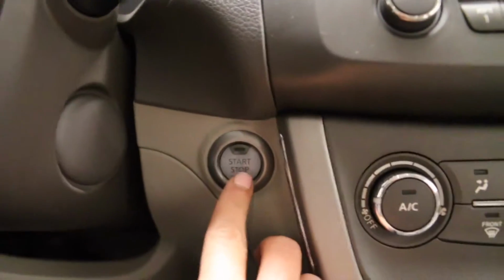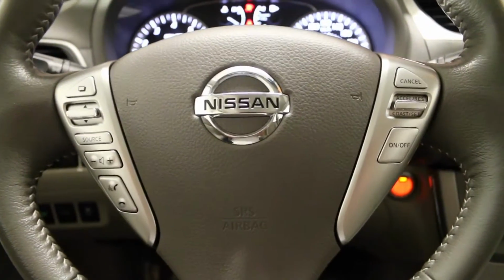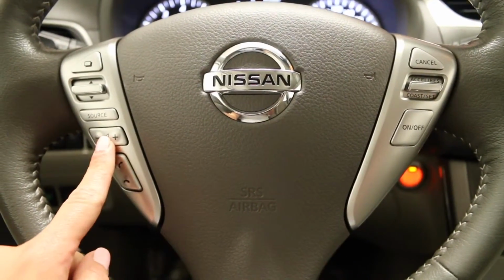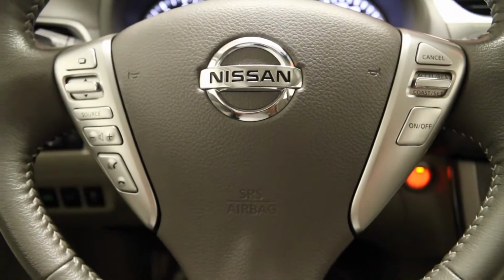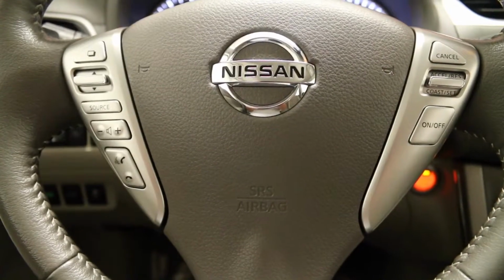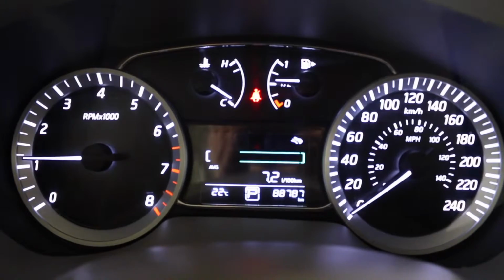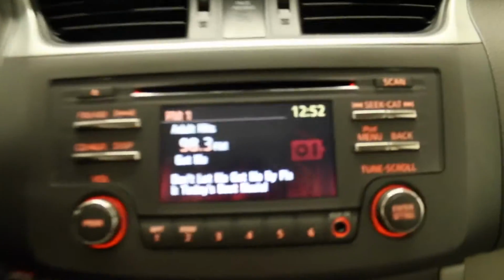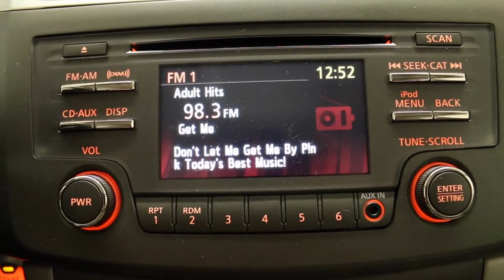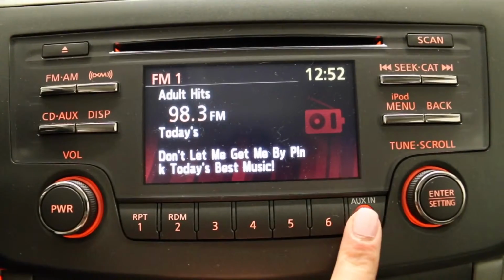Push start and stop engine button. Tilt and telescopic steering wheel with Bluetooth, audio, dash controls, as well as cruise controls. It also has speed sensitive volume control. Dash display screen with your external temperature display. Audio controls include AM, FM, XM, and CD, as well as auxiliary.